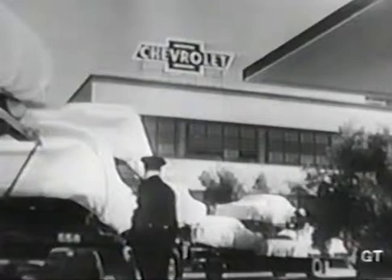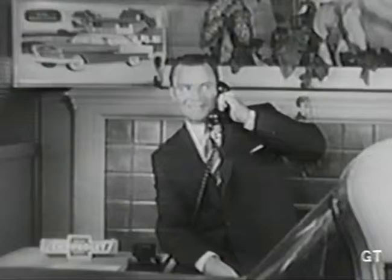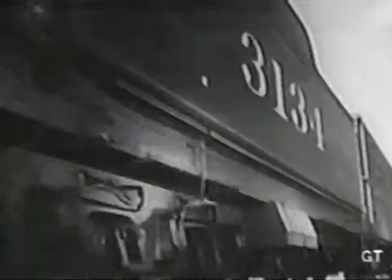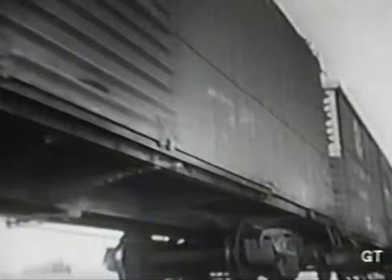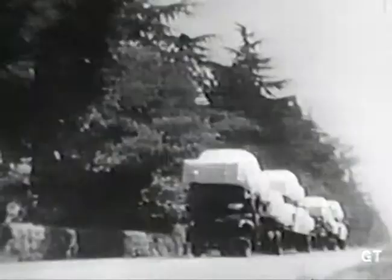And as the 56 Chevrolet begins the journey to your dealer, it's security all the way, under canvas covers and behind sealed boxcar doors. In city after city, as dealers get the news that the 56 Chevrolet arrives soon, they too get ready to guard the secret until Friday, November 4th. Chevrolet 56 is on its way to you right now. Its new beauty, new power, and new performance are secrets worth waiting to learn.